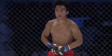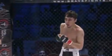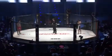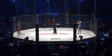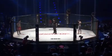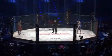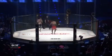Two young fighters getting things started here in the Kingdom of Bahrain, the very anticipated second event for the Brave Combat Federation. What a night we are going to have tonight. Our main event of the prelim card is going to be Alex Da Silva taking on Daniel Swain. How big of a fight is that? Oh, that's going to be such an excellent fight. I cannot wait until they start this fight.